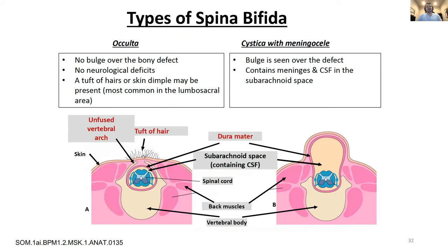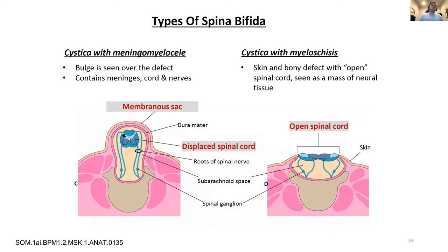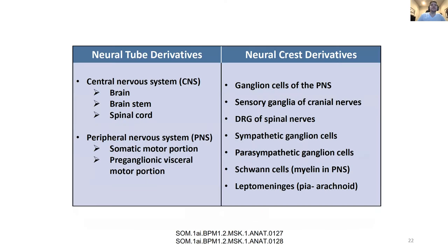You can see that here, this is that little tuft of hair. You see that the vertebral arches here didn't form to make the complete vertebral body, but there's a little tuft of hair, and the meningocele is there. Meningomyelocele or myelomeningocele, same thing. You can see that the spinal cord is there. And then here it is, myeloschisis. So it's a complete opening. That's very bad, obviously, a conduit for infection.